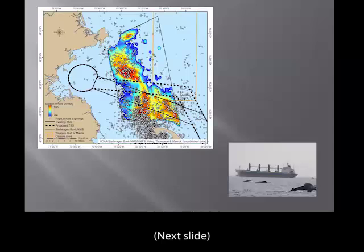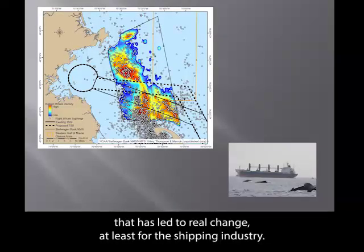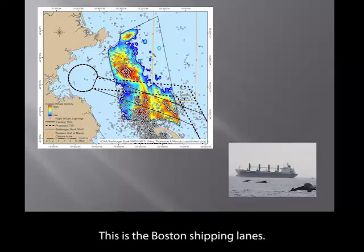Next slide. But what I'll say is this awareness has led to real change, at least for the shipping industry. This is the Boston shipping lanes, and they used to look something like this.